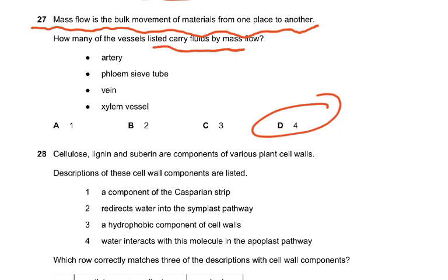So these were four. It says how many of the vessels. It didn't say which ones. Was it one vessel? Was it two? Was it three? Or was it four? If something only arteries carried blood, then it would be only one. Some students would have messed this up because they would not understand it. So how many of the vessels listed carry fluids by mass flow? All four of them.